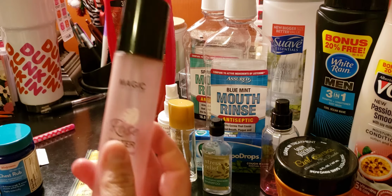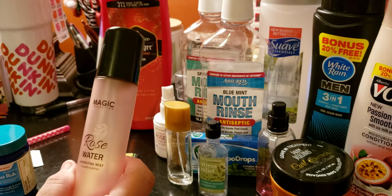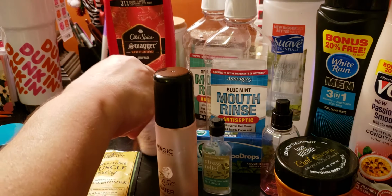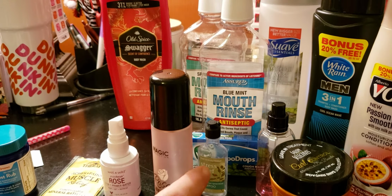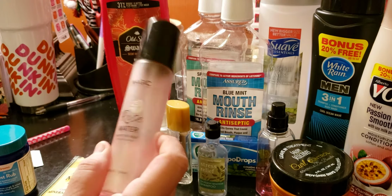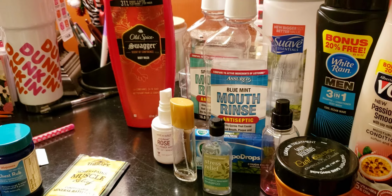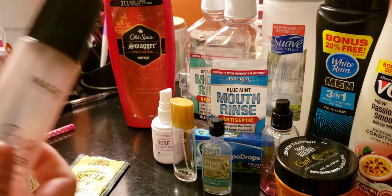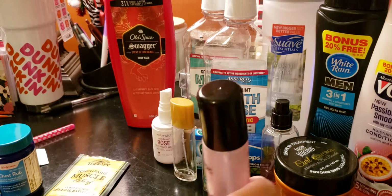As you can see, here's another bottle. This is my last bottle. The Magic Collection Rose Water Hydrating Mist. As you can see, I went through 2 rose waters within a month. So these are really good. I love this one. This one sprays so nice, and you can put it in your hair as well. Face, body, and hair. But I love this stuff. And it's just a cute little bottle. But there is nothing left.